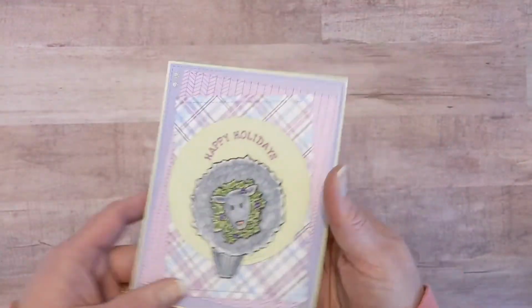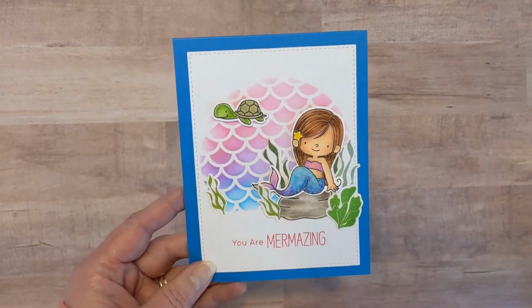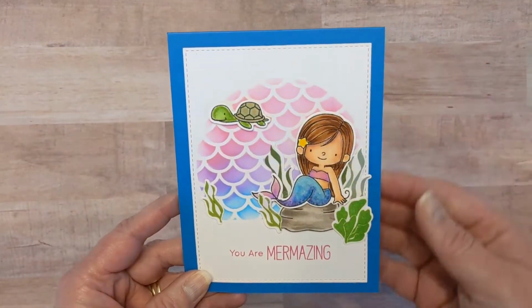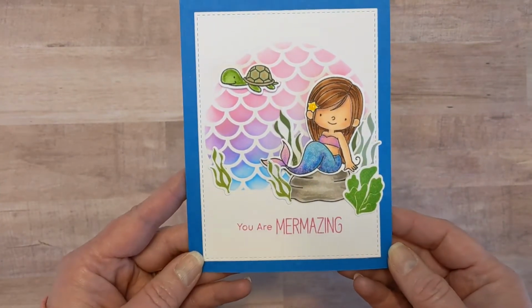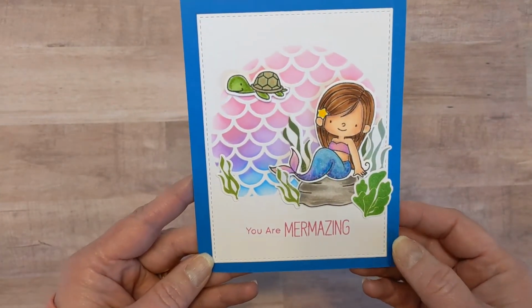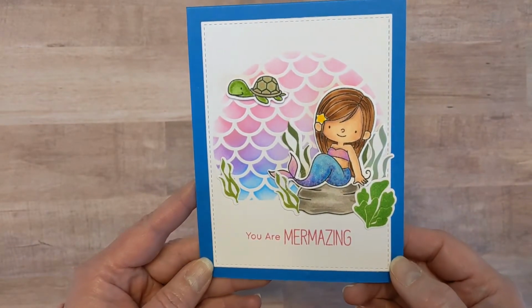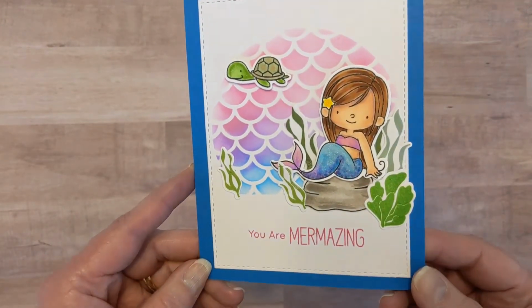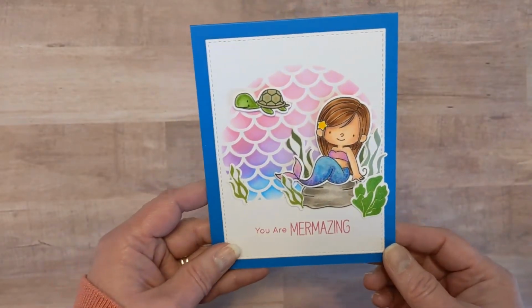I forgot. Next up was my Amazing Monday, which I did do a video. I will link that below as well. It was a collab with Teresa from Fresh and Renewed. And so this is my little mermaid card here. The mermaid is from My Favorite Things. The stamp set was Mermazing. I just love that little turtle too. Can you see the shimmer? I keep turning it so I can see the shimmer, but love how that turned out.